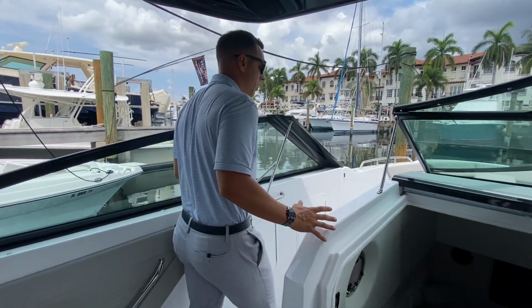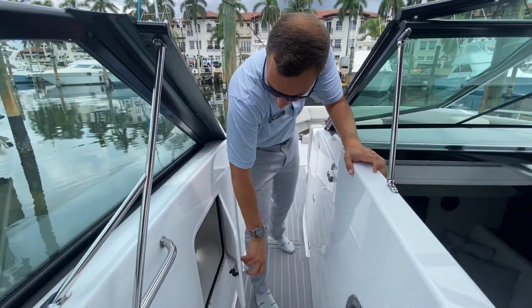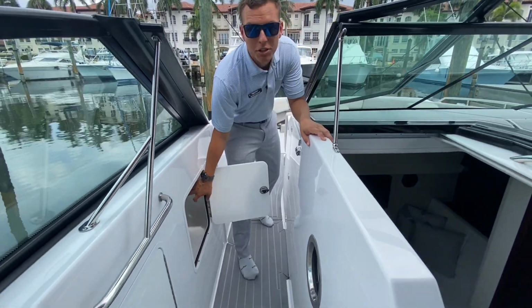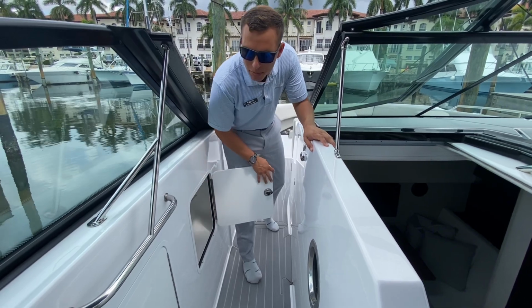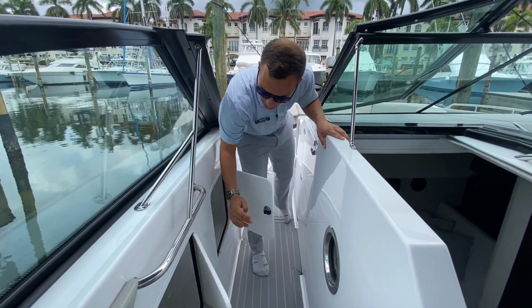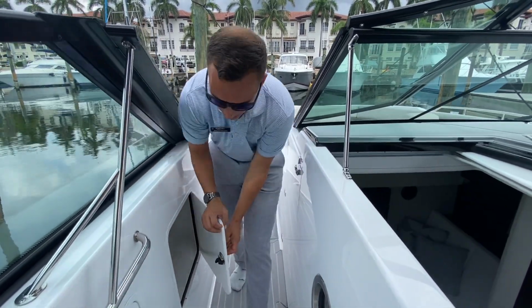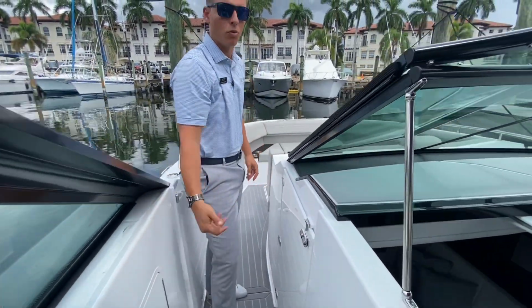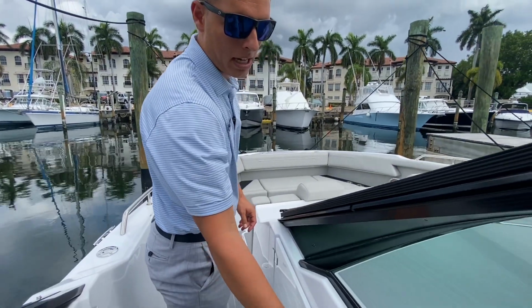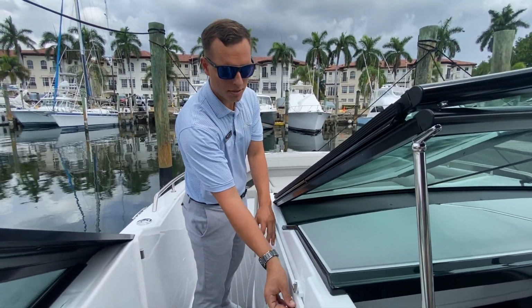So now we're going up to the bow. Before we get to the bow, I want to point out really nice storage down here. You can do your dock lines, dock pole, whatever you need. Open these both up and just send them right in here. As you can see, they're connected to each other, and it does have a drain if you put anything wet. We have a nice bow block door right here, and the windshield closes.